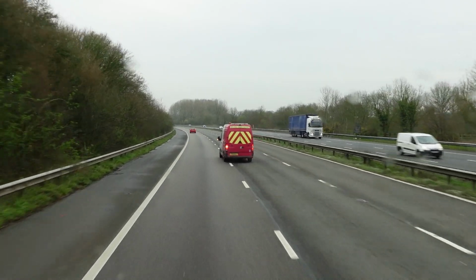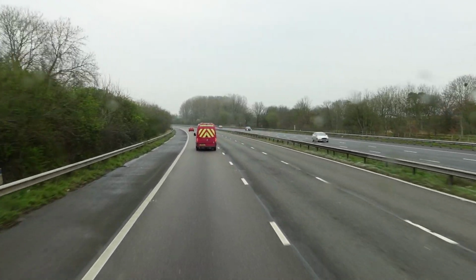She's coping alright with a hill like this, steady at 53. Once she's going, she's good.